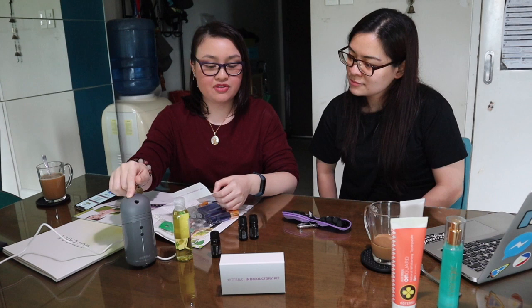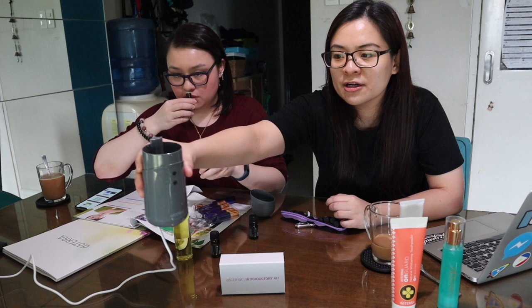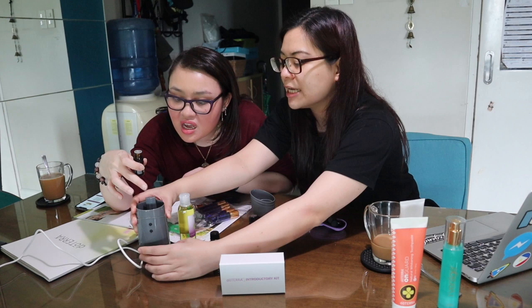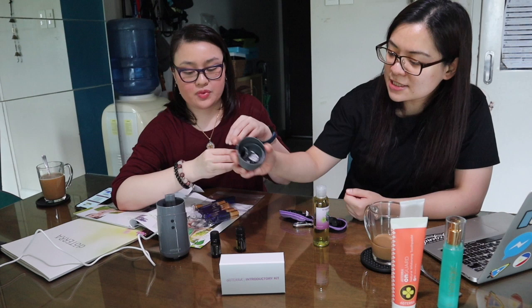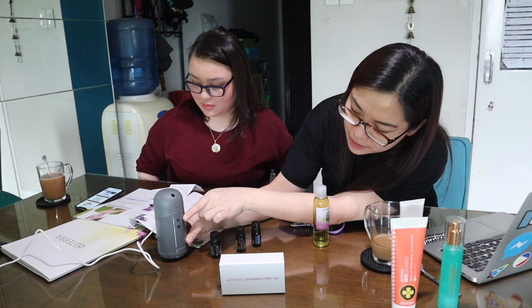So kunwari, let's say this diffuser, pwedeng two drops. So can we mix it? So we're gonna use this now. Ay, may water na yan. So let's show them. I don't know if you see in the camera that it has water already. And there's a limit. You can see the demarcation line for you to know when to stop the water. So we just drop one, two, tapos peppermint, three ata yon. Okay. So and then we can diffuse it. You'll see it's blue already. It's turned on. You can press it twice so it's stronger.